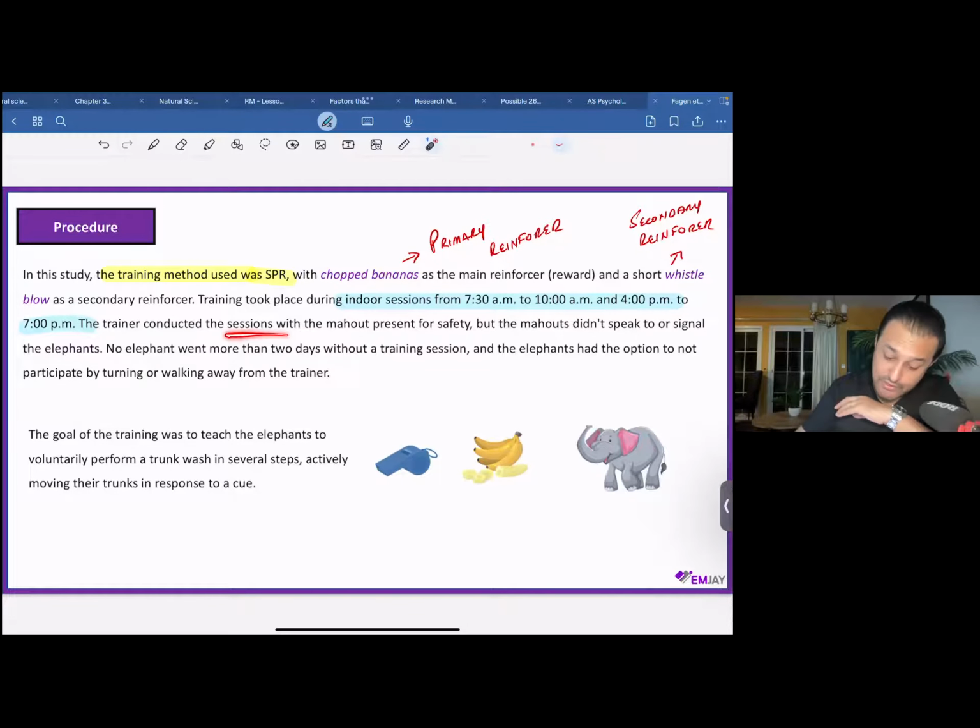Now, the trainer conducted the sessions with the Mehout present. Of course, the presence of the Mehout was pretty essential over here because of safety concerns, safety of the trainer, right? But remember, if the Mehout is present at the particular location, there's a possibility that the Mehout's presence could affect the responses of the elephants, right? So in order to ensure that this does not happen, there were certain controls that were taken care of.